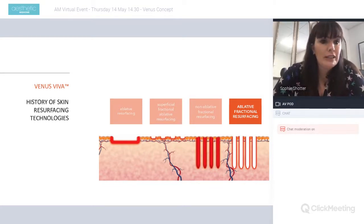How has resurfacing evolved over time? Historically, when resurfacing began to be used, it was ablative. We used to take off the entire epidermis, and people had a lot of downtime and a large amount of risk. People then looked at fractional ablative resurfacing, which allows columns of tissue in between to heal, followed by non-ablative, and finally we've ended up with using ablative fractional resurfacing.